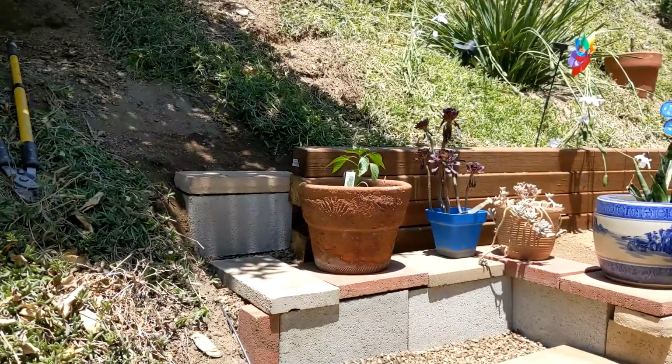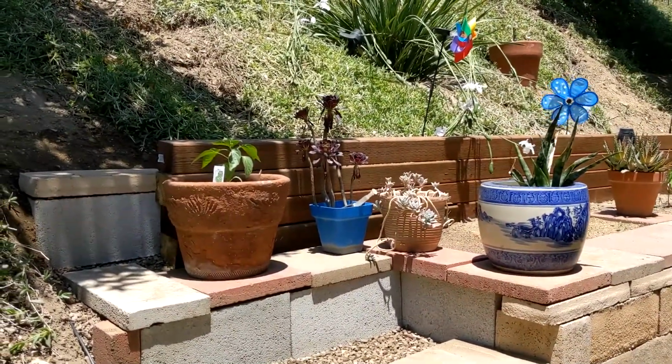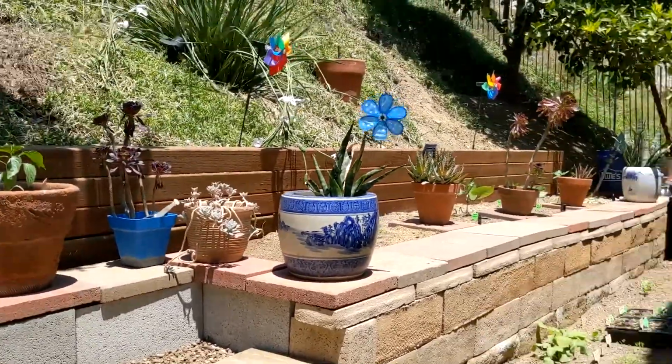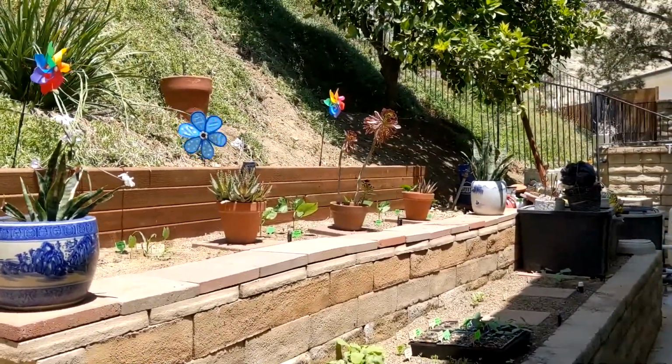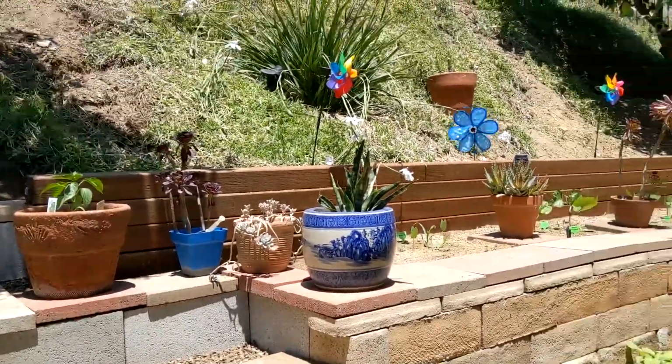up there. I might have to move a couple of potted plants, but I started moving a couple over in this direction and realized it all kind of balanced out that much better. So I'm a happy camper. This is looking pretty good.